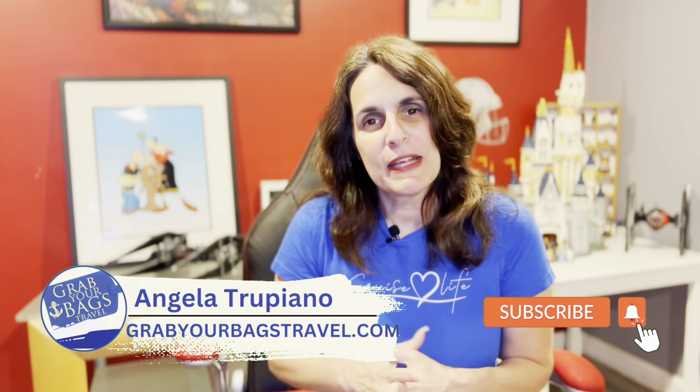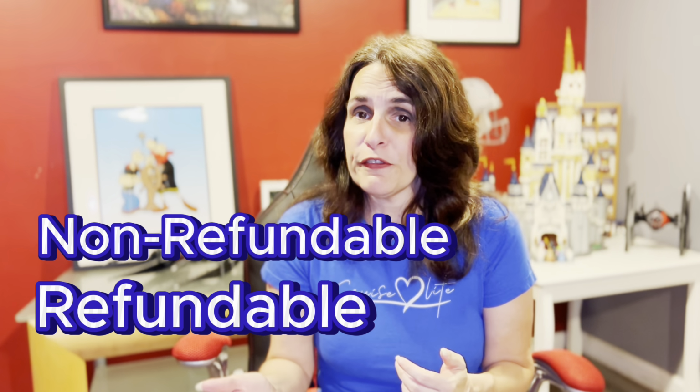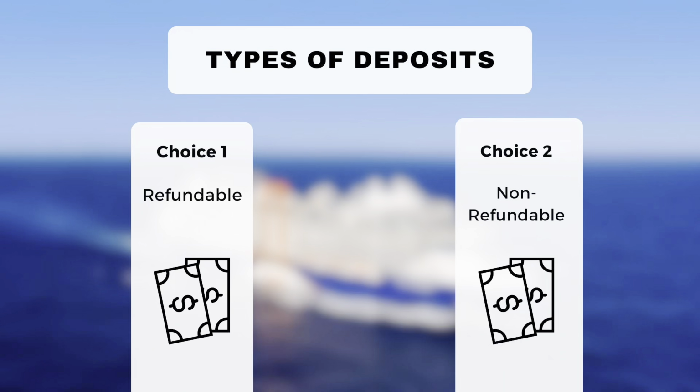So when we talk about Celebrity Cruises and what cabin category will be best for you, the first thing we need to know is what kind of deposit are you willing to purchase? You have two choices, your refundable or your non-refundable fares. Your refundable fares will allow you to do just that, refund your money up until final payment date. Anything after that will follow a cancellation schedule.